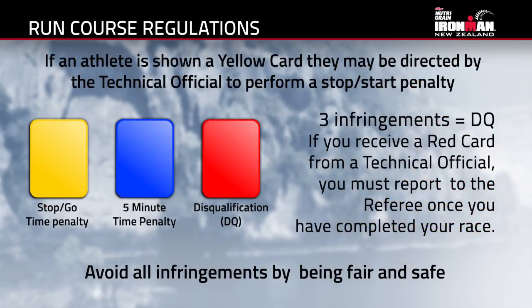If an athlete is shown a yellow card, they will be directed by the head referee to perform a stop-start penalty. If an athlete is shown a red card from a technical official, then they must report to the head referee on completion of their race. The official cut-off time is 17 hours from the gun start time. Any athletes who are not going to make this time will not be able to continue.